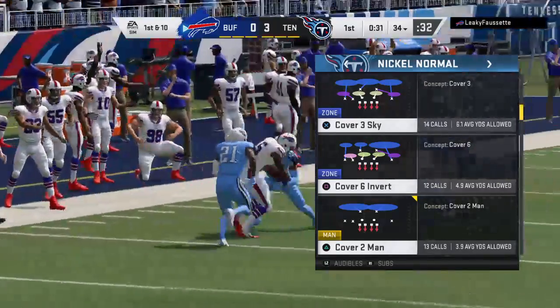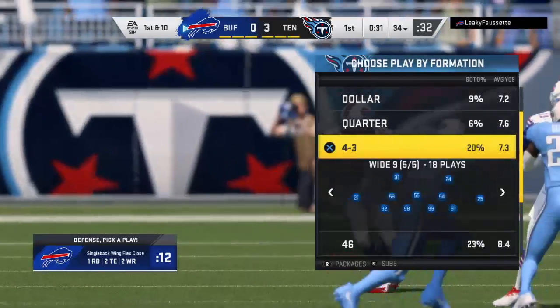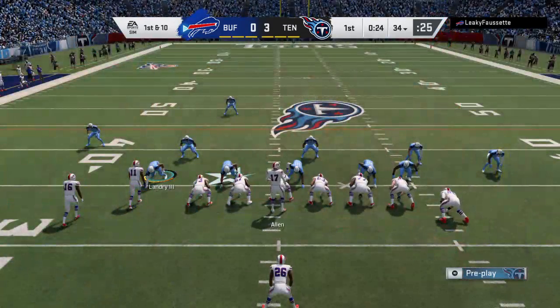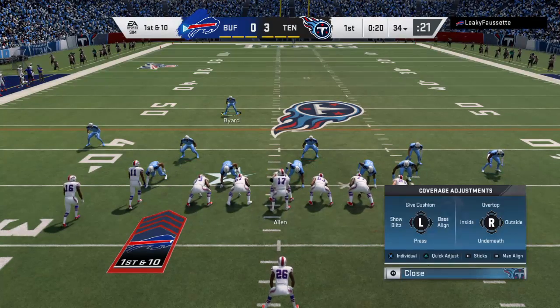Brown signed with the Bills in March. Last year he was in Baltimore. 4 seasons in Arizona prior to that. But they're hoping that Brown can add a lot of speed to this offense, which he should. Last year in Baltimore, 715 yards and 5 touchdowns. From the 34 now, here's 1st and 10.